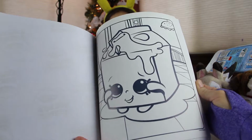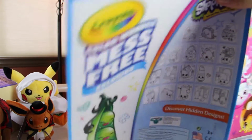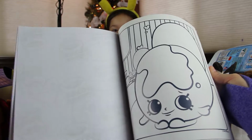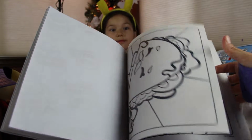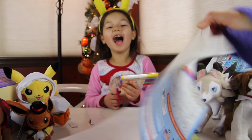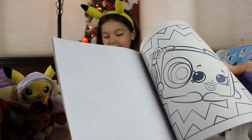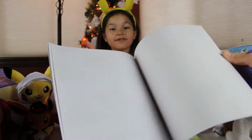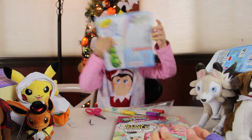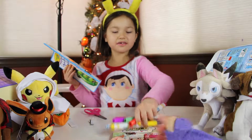Aww, there's spilt milk. Is that the one you want to do? Okay, hold on. Instead of pink, it came with purple. Oh, Taco Terry. There's Taco Terry. Taco Terry, popcorn. I thought there was a cookie. I'm trying to find her. Okay. And may I see what colors it came with, please? Ah, I thought it was gonna come with pink.